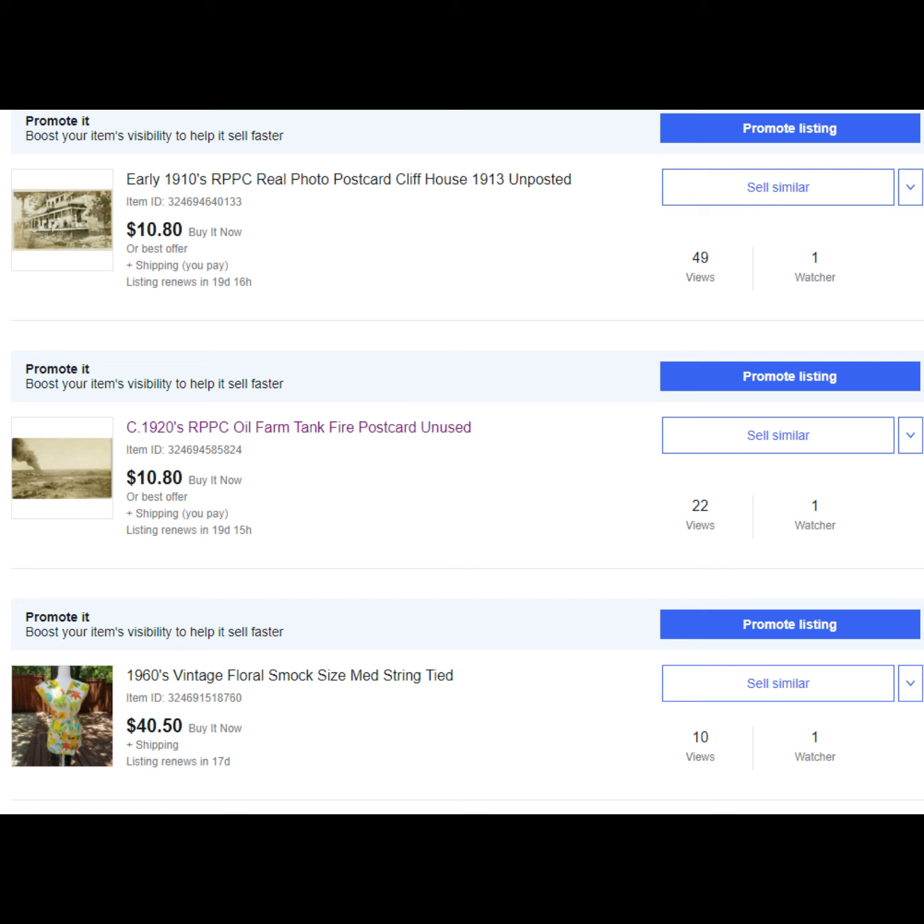Some of these real photo postcards really sell well, and I couldn't find out anything about this one in the middle there. That's a fire. It's obviously an oil farm, and one of the tanks has caught on fire, and based on the stamp box design on the back, when I reference some sites that I go to, it's dated to the 1920s era. So I couldn't find anything about a tank exploding in that time period that would match that picture, but I just put what I could on the listing, and it already has somebody interested.